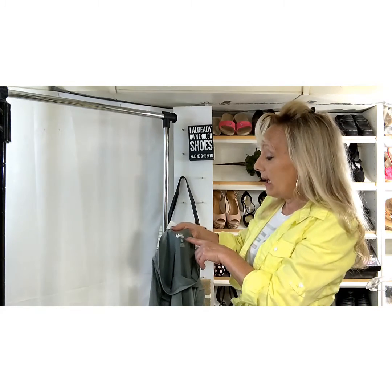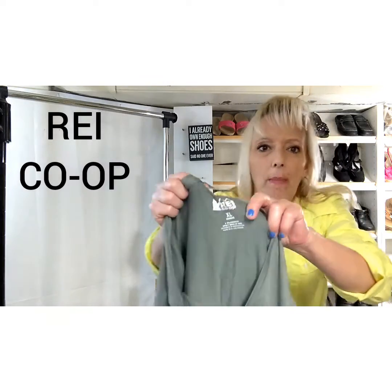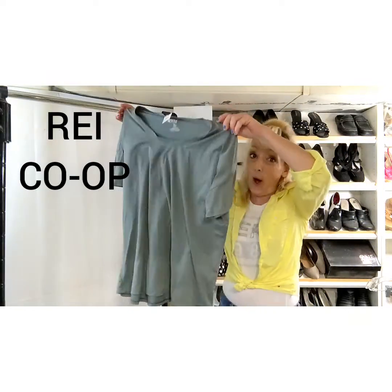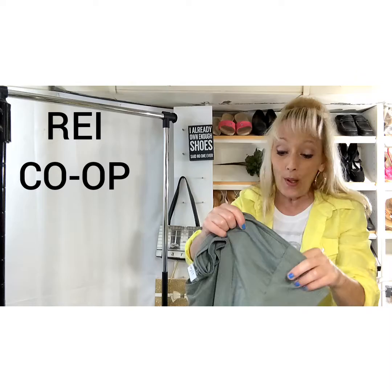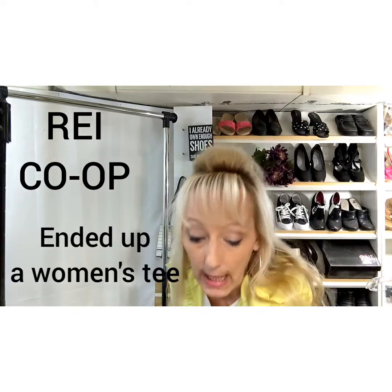This is an REI Co-op extra large t-shirt. I haven't really bought much of this brand, but I heard that it sells. It's incredibly soft. Actually, this t-shirt feels really, really nice. I don't know what comps are on this because I haven't been picking this up. I used to sell a lot of men's clothing a long time ago, and then I slowed down for a while because it seemed like it tanked a little bit. But I'll tell you what, I started checking it out more recently and things are selling.